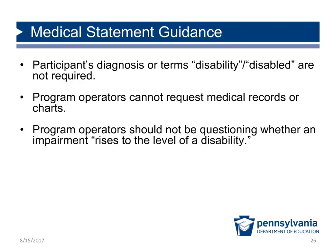USDA guidance provides some additional information that program operators need to know related to the written medical statement. The medical statement is no longer required to identify the specific disability or to use the terms disability or disabled. Program operators may not request a diagnosis or medical charts or other documentation. Instead, the medical statement only needs to include a description of the participant's physical or mental impairment that is sufficient to allow the program operator to understand how it restricts the participant's diet, and to understand what modifications are needed to accommodate the participant's impairment.